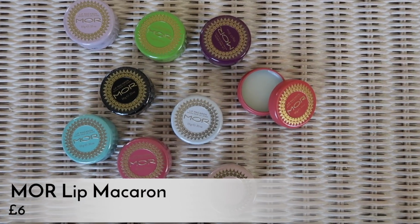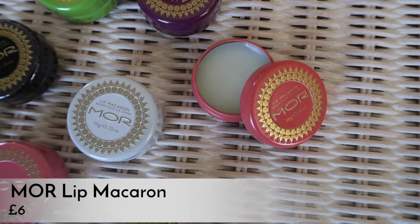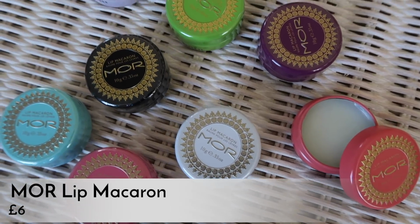How cute are these? They're designed to look like little macaroons. You can get them from Feel Unique or Fortnum & Mason. They're £6. They're very Vaseline-like in texture. They're nothing special in texture, but they're nice lip balms, just a bog standard nice formula, and they've got really lovely scents. The one that I have here is blood orange. There's sorbet, there's cassis noir, French vanilla, passion flower, lychee, whatever floats your boat. And they're very, very cute.